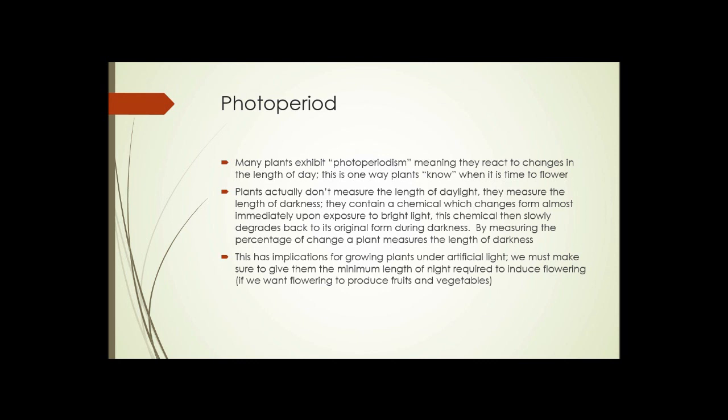to flower. Now, plants don't actually measure the length of daylight. They actually measure the length of nighttime. They contain a chemical which changes almost immediately from one form to another on exposure to bright light. But when the light's taken away, the chemical changes back to its original form quite slowly. So what happens is the sun comes up or the lights get turned on, then all of this chemical changes from, say, 100% type A to 100% type B, okay?